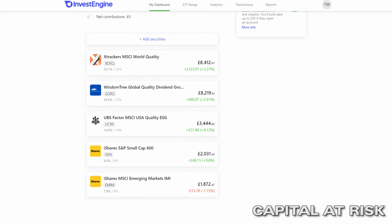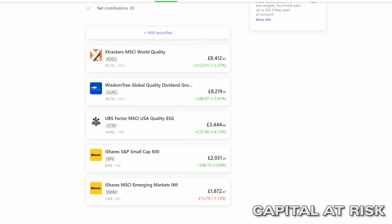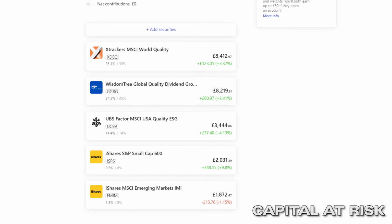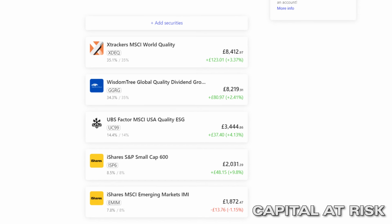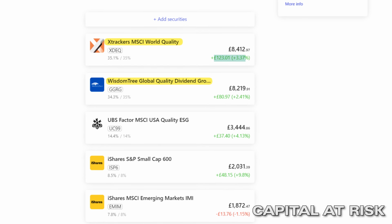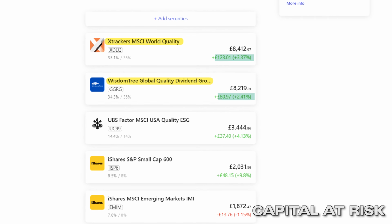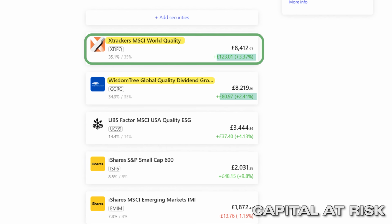Due to the events over the last week, rather than looking at a 1 month performance of all the ETFs, I'll actually look at the 1 week view in this update, as it's really interesting to see how they've performed differently in this period since the election. First up, the global quality factor ETFs, XDEQ and GGRG are up by £123 and £80.97 respectively over the past week. So good gains for both, but XDEQ has undoubtedly pushed ahead.